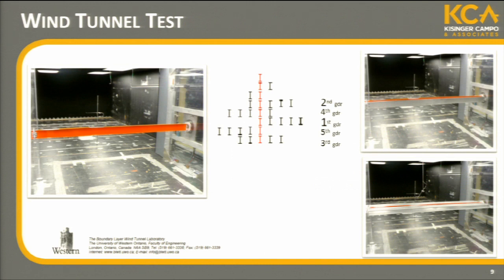So you might be asking, well, how did we come up with that? What's the difference? Before we talk about that, I just wanted to show you a slide on the wind tunnel test and just explain what happened. So we tested 1 girder, 2 girder, 5 girder, 10 girder systems.